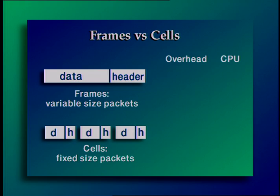Frames have an advantage from the point of view of overhead, because for one header, you can put quite a lot of data behind it. So, percentage-wise, the overhead of the header is amortized over a much larger amount of data. On the other hand, because it's variable-sized, the receiving switch has to look inside the packet, find out the length, allocate variable buffer size, and so on, so there is more work that has to be done than with cells.